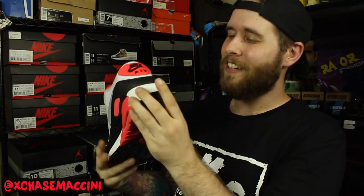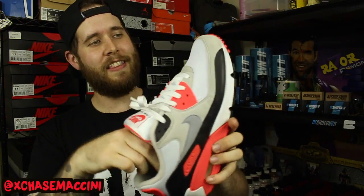The midsole on the Air Max 90 is so classic. I wear these shoes. I literally just wore these shoes today. I took them off, put a Rejuvenator shoe tree inside of it to get that nice, beautiful Air Max 90 shape, put it down on my shelf and said, "You're number 1 today. You're number 1 today."